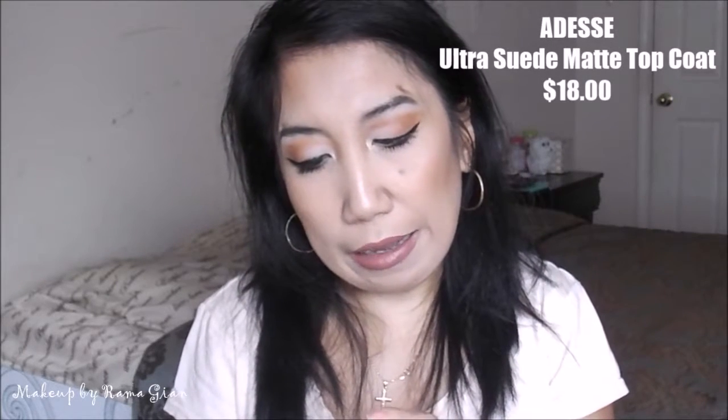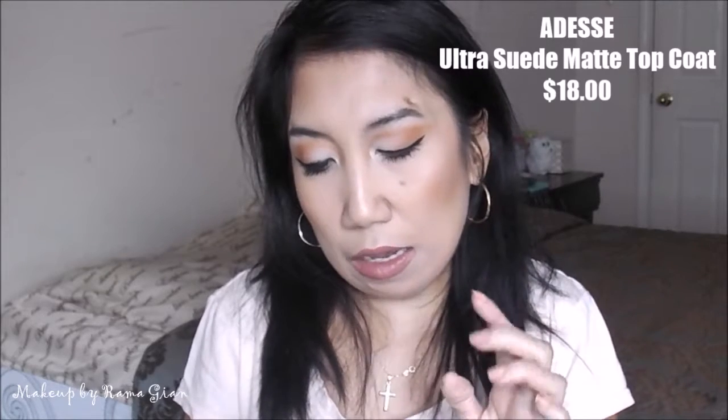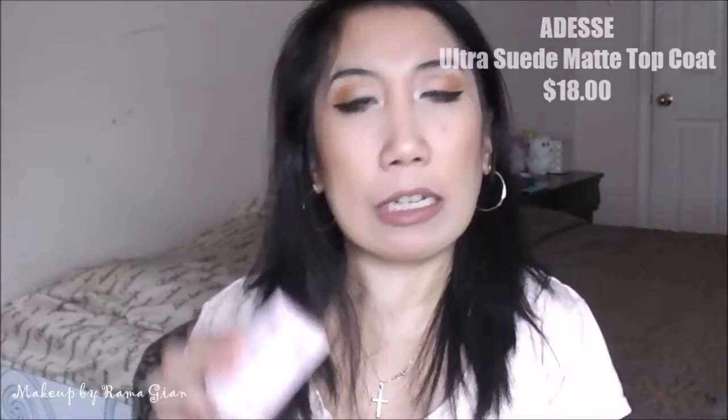Okay, so this is from the brand Adesse New York, and this is an organic infused nail treatment essential. So this is what the packaging looks like. It's just a beautiful baby pink packaging. Let's see what this is. Oh, okay, it's interesting. So this is an ultra suede matte top coat, and this is a full size product, and it retails for $18.